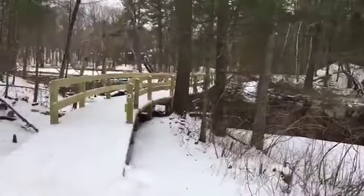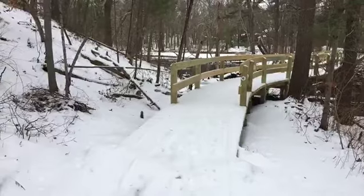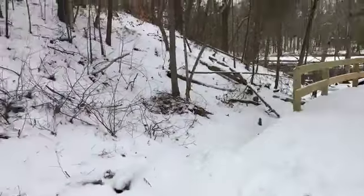It is beautiful. If you haven't been out here, it's worth the effort. It's really beautiful. There aren't a lot of birds calling today, but we can hear a few.